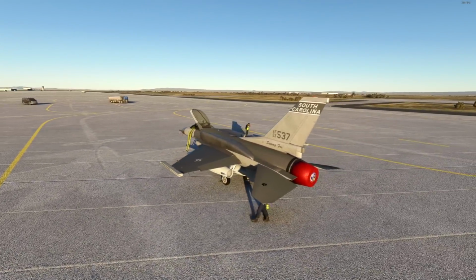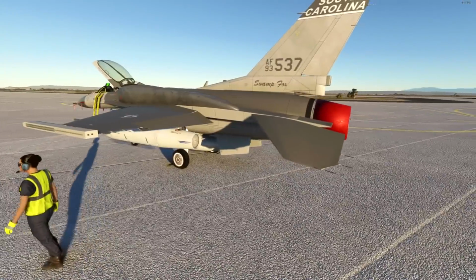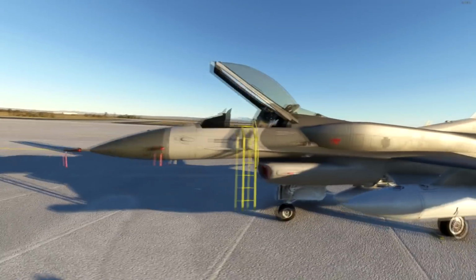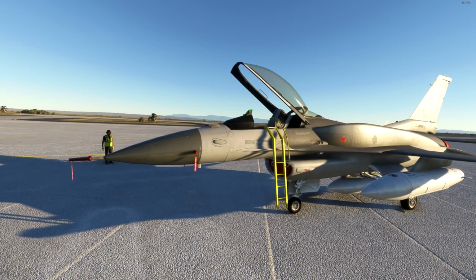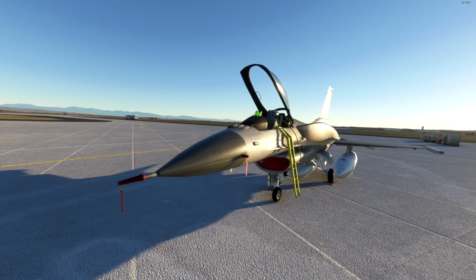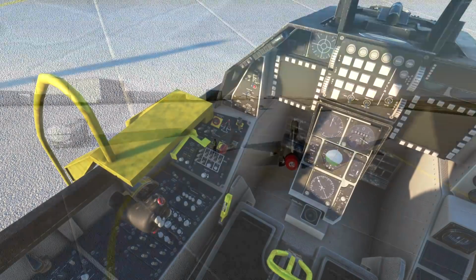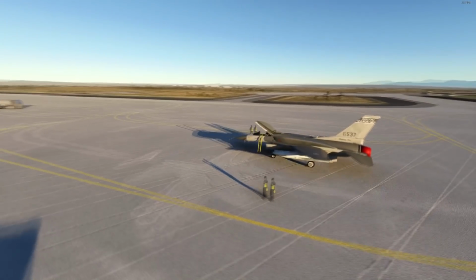So, of course, we have the engine covers with the F-16 logo on it. That's kind of nice. We have ladders, we have chocks, we have all the usual lovely features that you'd want in an aircraft. I think they're nice. I think they're important to me, at least. Now, let's take a look at our... We'll just go external for a second. I want to see what changes with this.